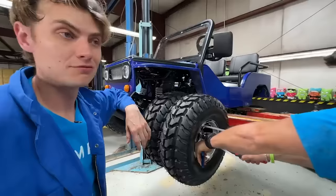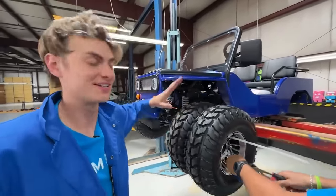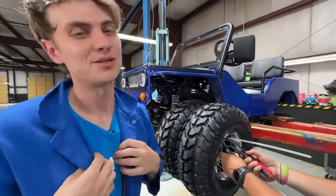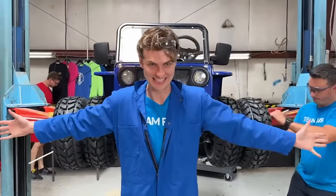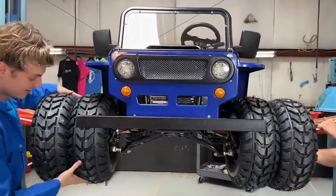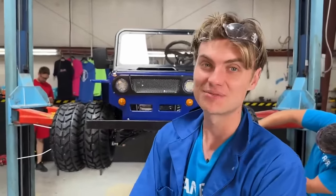Here at the Team RAR Garage Customs, we like to do a lot of crazy, never before done things, like dualies on the front of a mini car. That's pretty cool and rare and ridiculous. That's like a monster truck now. Look at this thing. It's starting to look like a serious off-roader. It is so wide. All these double treads on the front are gonna be huge, and the tank treads in the back for traction. It's gonna be pretty impressive what this thing can do, I think.